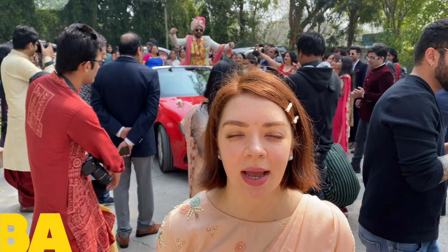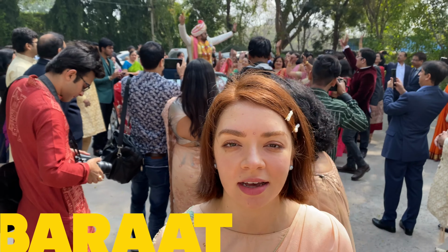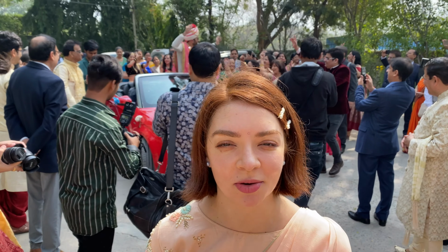One of the first things that happens in the wedding is the barat, which is the groom and the groom's side of the family coming to take the bride. And usually the barat is on a white horse, but now it's a more modern twist and the groom is in a very flashy car.